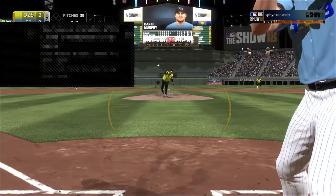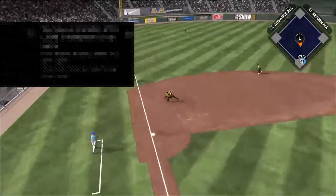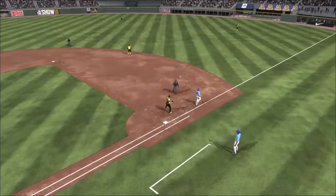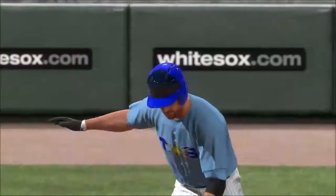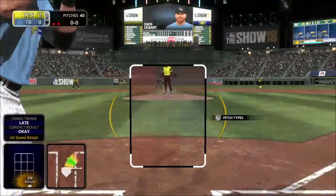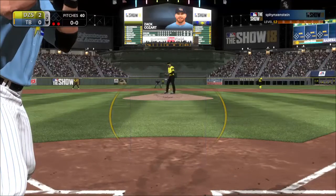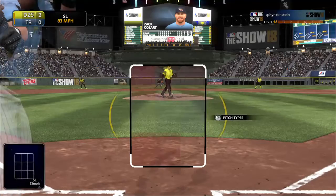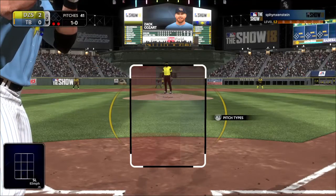Daniel Murphy. Hit down the third baseline. Arenado has it. And now from the air, a jump throw. And a long throw across the diamond gets him. That's a nice play. Hernandez is ready. Here's the first pitch. And this one's nowhere close as that bounces to the plate for ball one.